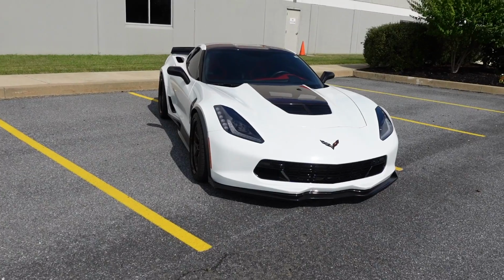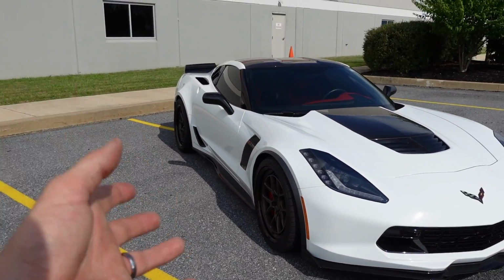I didn't know that until I had my C6 Z06. I found out you can actually lower these things just like we lower our HD trucks by pulling the bolts all the way out. Same concept, except it's on a car that's intended to go very fast and handle really, really good. Kind of sweet, right?